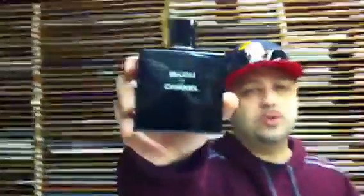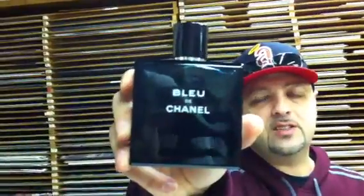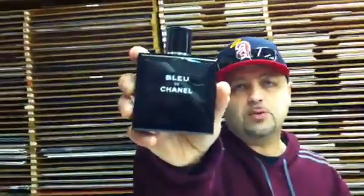Number 10, Bleu de Chanel by Chanel. Now this fragrance more recently came out this past summer. It's a woody aromatic fragrance with an amazing opening of grapefruit and citrus, and it has the Chanel formula in there. You can definitely tell it's a Chanel fragrance. So I said, you know what, I gotta put this in my top 10 must-have list. So that's number 10, Bleu de Chanel by Chanel.